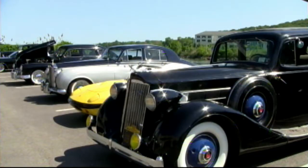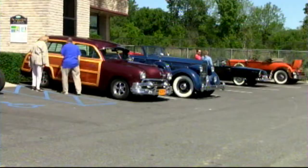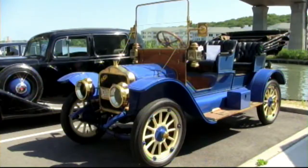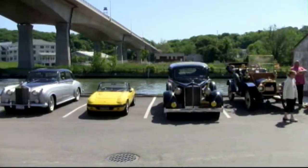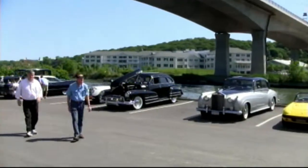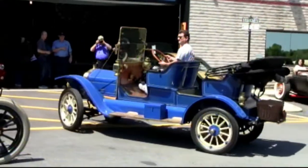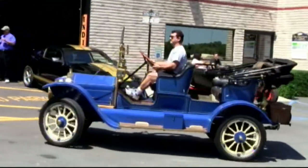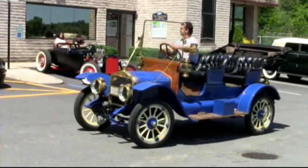Our club members have pretty much tried to bring a selection of cars across the board. So it turns out that not just looking at Howard's cars, we can all look at each other's cars. Not only do we like all old cars, we specialize in what they call the classics, which are the very, very expensive cars from the late 20s through 1948.